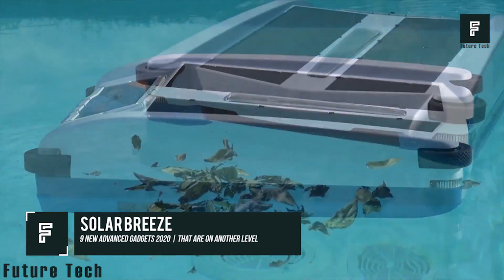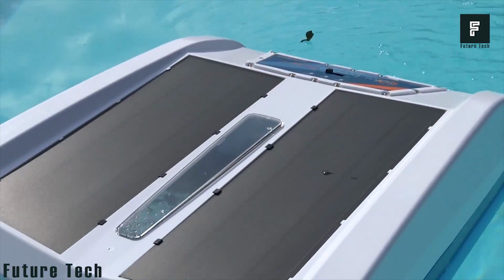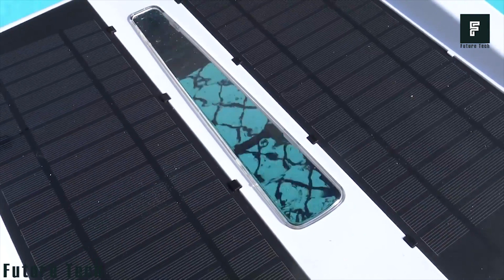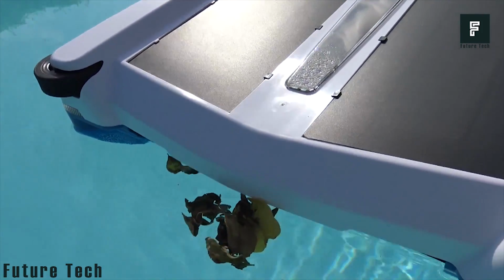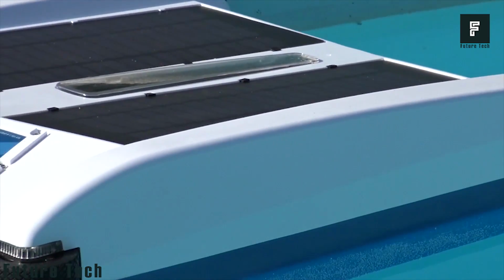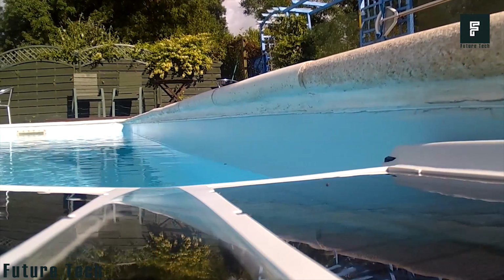6. Solar Breeze. Solar Breeze, the name given to an automatic pool cleaner that makes pool cleaning a breeze. The Solar Breeze NX2 can remove up to 95% of debris from your pool without you ever having to lift a finger. The product is solar powered, meaning it never has to be charged and can be left in your pool for hours on end.